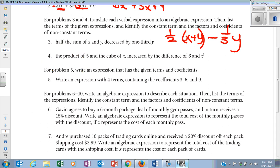So what do I have to do? We said we have to distribute, and I end up with half of x plus half of y minus 1/3. Now what do you notice that we have? What are these guys called? First off, how many terms do we have up there? Right now we have three, but we have two that are what? Two that are like terms. y and y are like terms. Now, can I just combine their fractions the way they are?